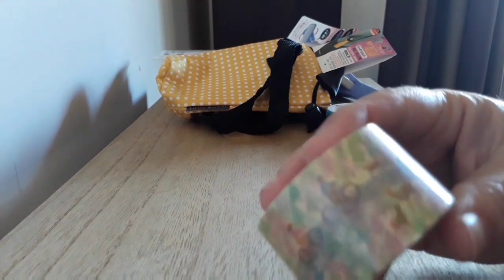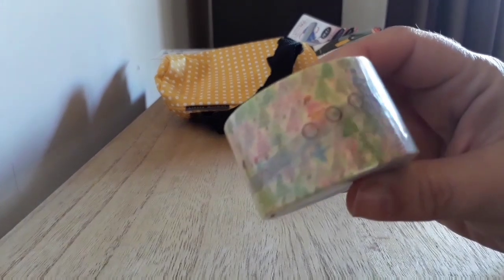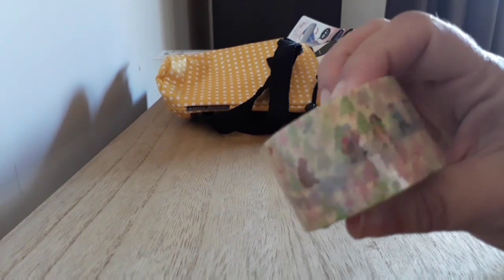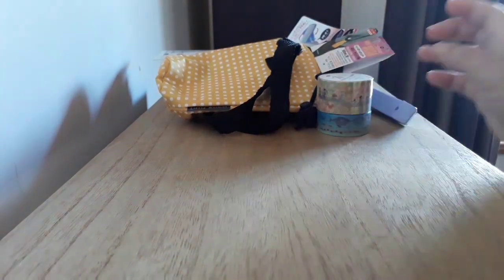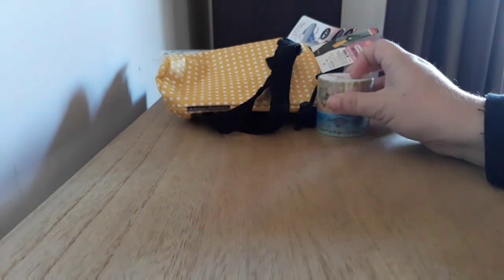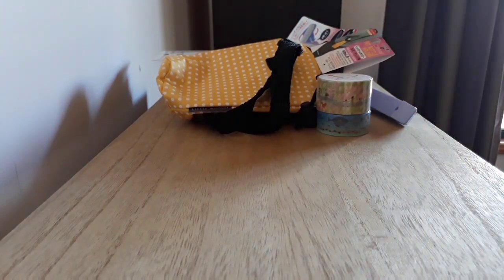And I thought this one was really cute. It's got like a path with little trees and people on bikes, people walking, some animals and some musicians and stuff. I just thought it was really gorgeous, so I got that one. And washi tape at Daiso is a decent quality as well, just in case you're wondering.